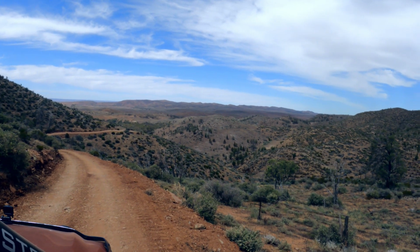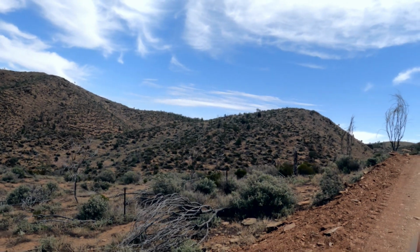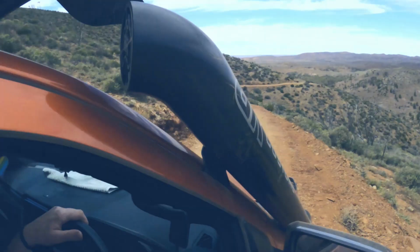Absolutely stunning views. That's where we've come. Really got to put this on your bucket list, guys. Bendleby Ranges. It's got 37,000 acres of ranges with roughly 150 kilometres of four-wheel drive tracks, ranging from easy to intermediate to extreme.